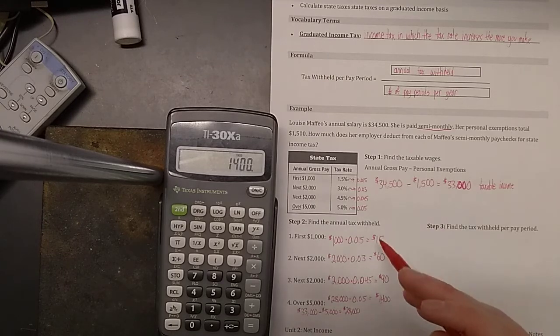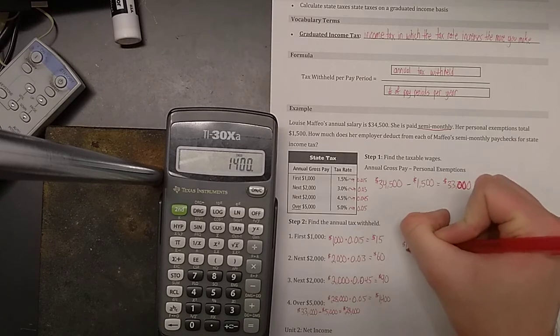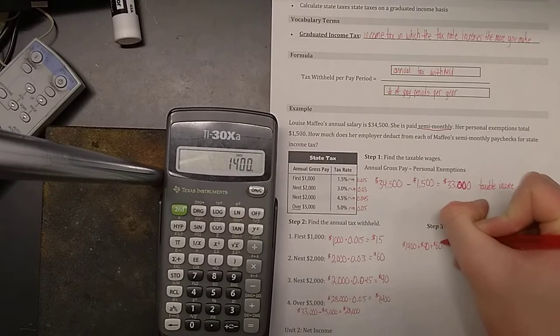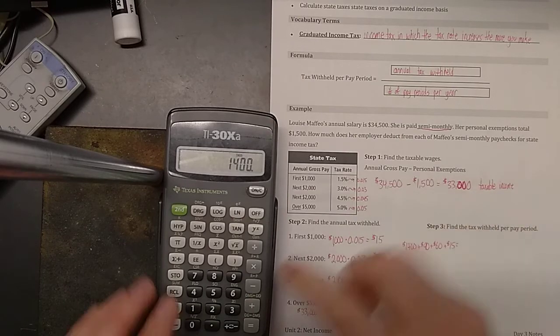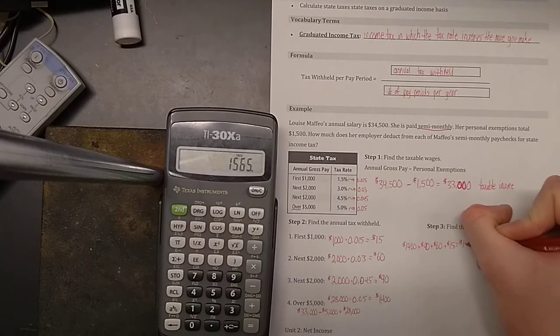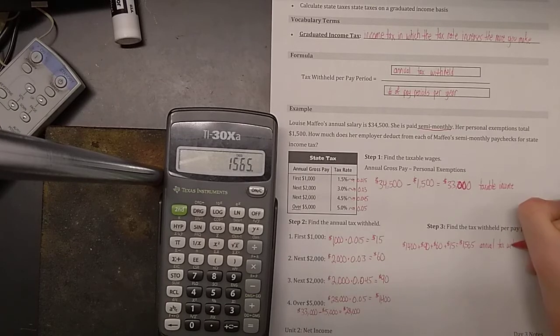So we need to figure out how much tax was withheld in total. We do that by simply adding up the amounts of tax for all the different levels. So that's $1,400 plus $90 plus $60 plus $15. 1,400 plus 90 plus 60 plus 15. $1,565 in annual tax withheld. Okay, so each year she pays to the state $1,565 in income tax in this graduated income tax system.